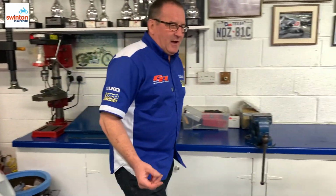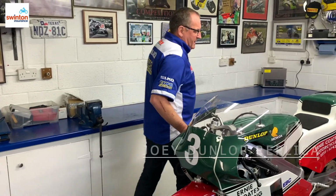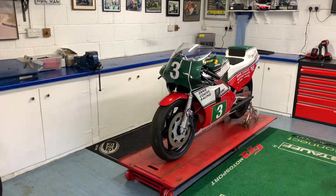So the first thing I'd like to show you is this little beautiful RS250 Honda. It's a 1985 RS250 Honda ND5. I've made the tribute to Joey Dunlop, so it's a replica tribute to him. It's not his bike.